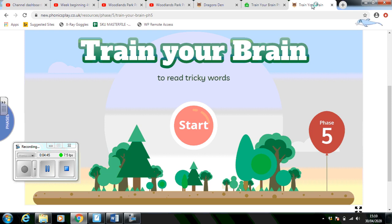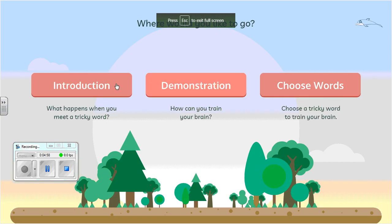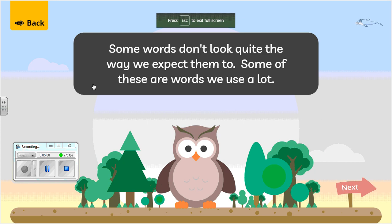This will really help with your tricky words. So if you find the Train Your Brain game and you look for phase 5, it's going to show you what it can do. So I'll just click on the introduction so it can show you what it does.